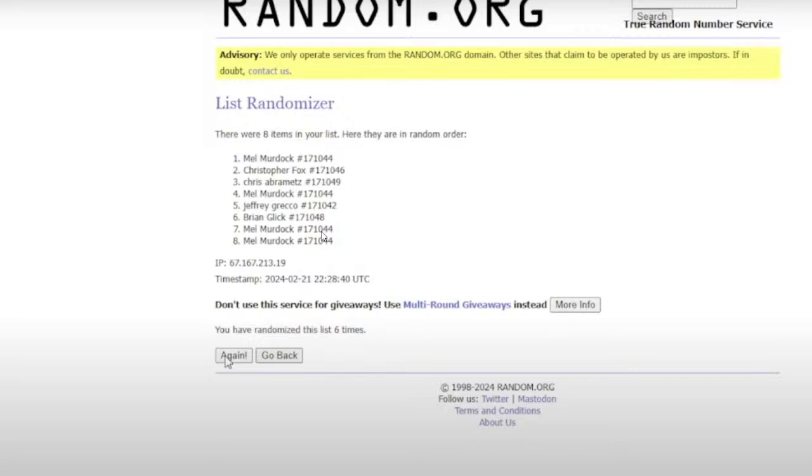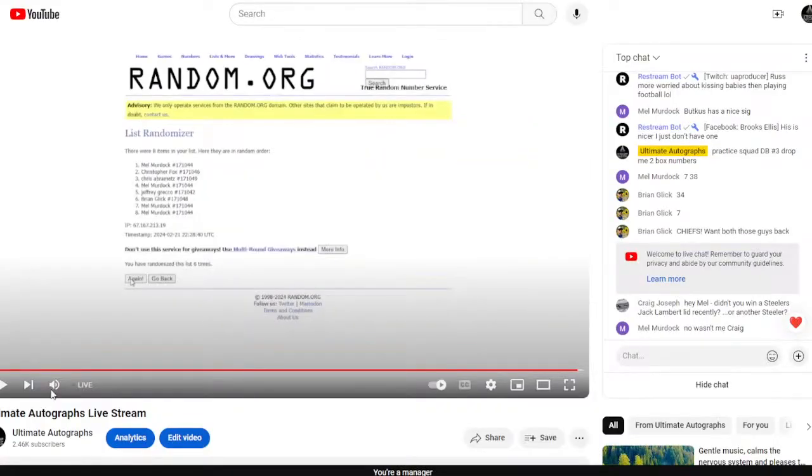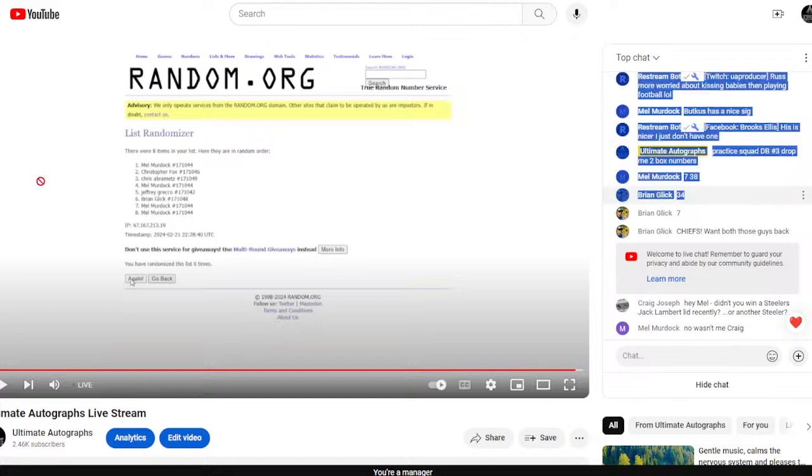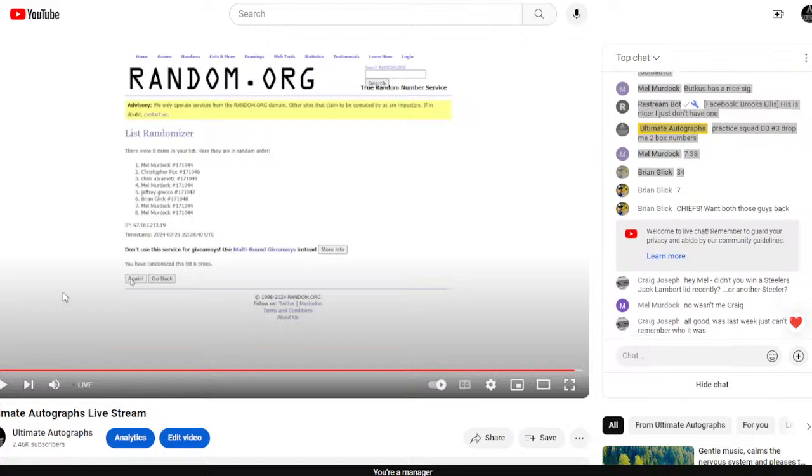Mel Murdoch will have the NFC North up top, and Mel's got the last 2. Christopher Fox will be in the NFC South. I will copy and paste you guys into your proper spots here. So I can actually put in Mel times 3 here: AFC East, AFC West. Christopher Chromeflex in the NFC South. And then NFC East is Chris Abermatz. Perfect. And then we got NFC West. Mel has 4 spots? Yep. All right, Mel. And then it's Jeffrey and then Brian.